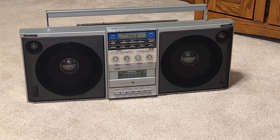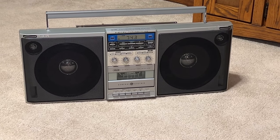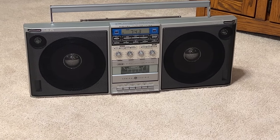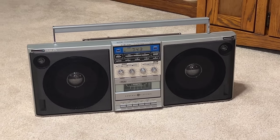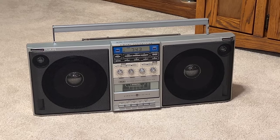The 3-6035A. Those of you that are familiar with this box or own one know it's a sleeper. It's very loud, it has a ton of bass, and it's not that large. But it's a total sleeper and very well made. Digital tuning and all, and that's 1983, so this was an expensive unit.